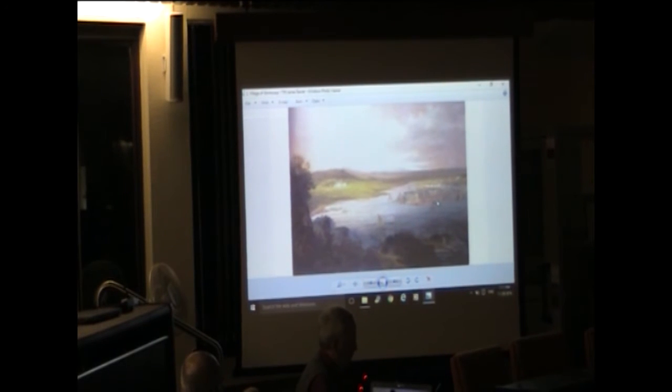But I'd also like you to focus on this little triangle here. This little triangle here is the estuary of the Shoeburn, and we will be returning to the Shoeburn in a wee while.